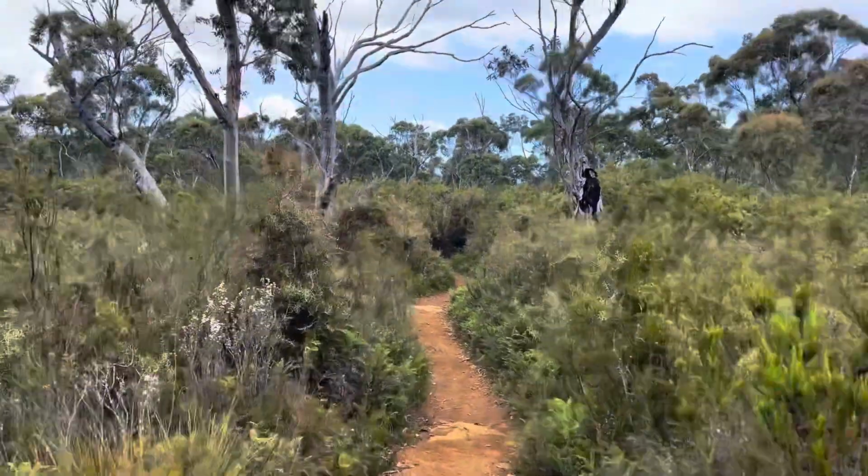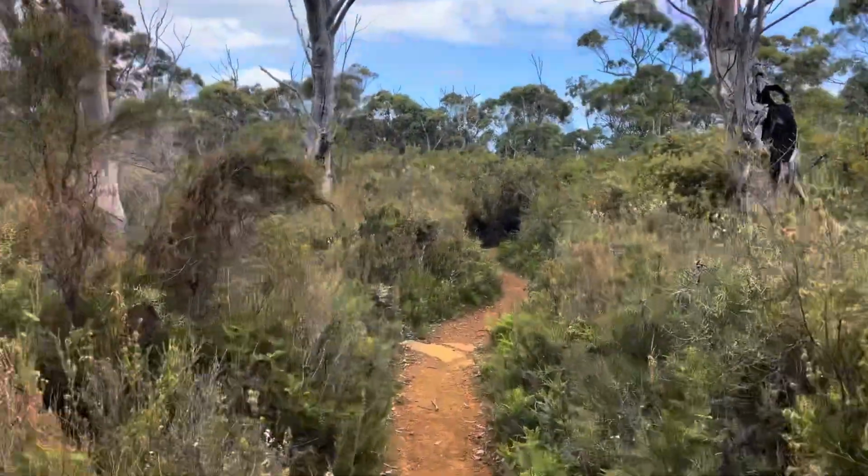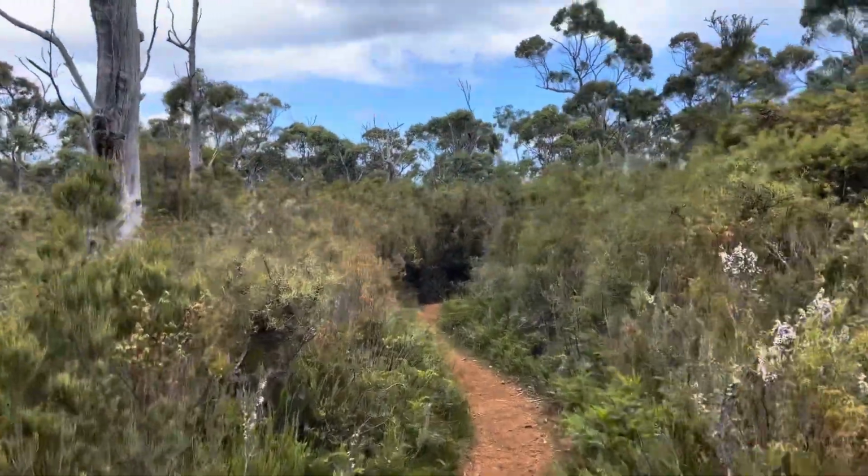Well, first part of the track's a bit of a gentle rise. Not too bad, but it's consistently uphill all the way, but it seems to have flattened out a bit now.